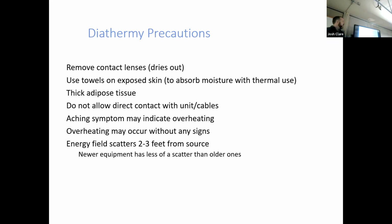If we're starting to generate a deep ache feeling, that would indicate that we're really heating up under the surface. And the tricky thing is overheating might occur without any signs. For our hot packs, we get to look at the skin. How does this look? We get that visual inspection. But because we're heating 3 to 5 centimeters below the skin surface, we could be overheating that tissue without any signs for us to measure. It's really that patient saying, this is feeling like a deep ache.